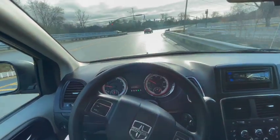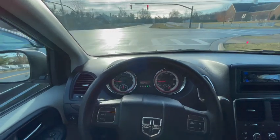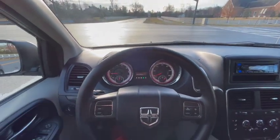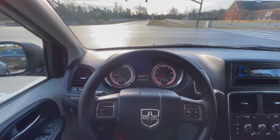But it accelerates nicely, shifts nicely, and with all the new parts, and especially the new brakes and the new tires, it's smooth and rides and rolls beautifully. So you're going to see that here.